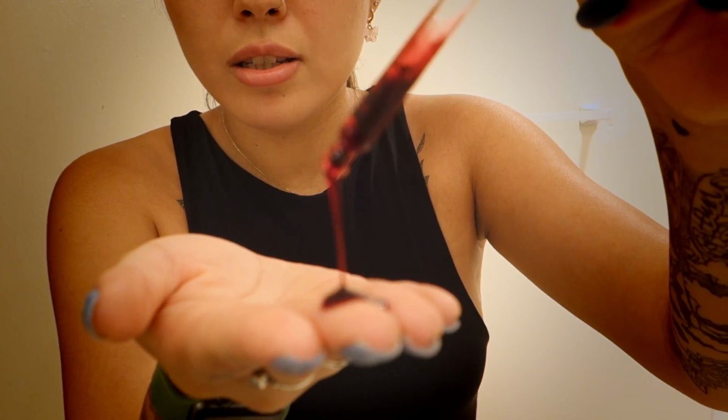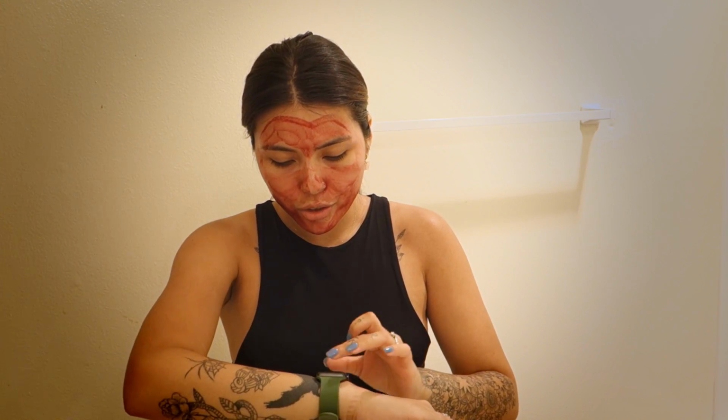Let me show you guys how I do this. Squeeze it on my hand and just get it all over my skin. I like for it to be a little more layered, so we're going to do that again. Okay, voila. Now I just set a little timer. I'm going to go watch a few YouTube videos and then I will be back when I rinse this off and show you the rest of my routine.